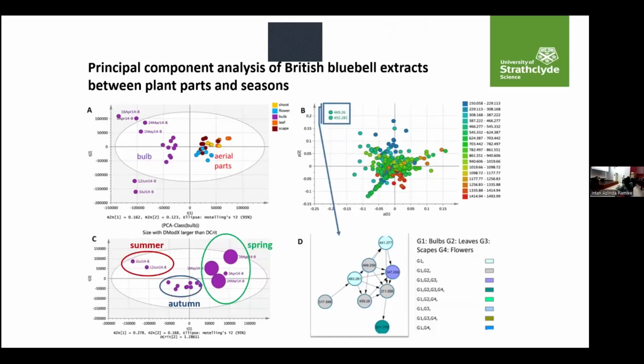Looking at the chemical profile, we used principal component analysis. We can see there is very good chemical diversity in the bulbs in comparison to the aerial parts, which have a very similar chemical profile. Another thing, I think everybody knows this, the loadings plot tells you the chemistry of the individual metabolites distributed in the left quadrant. We have molecular weights between 400 and 500.